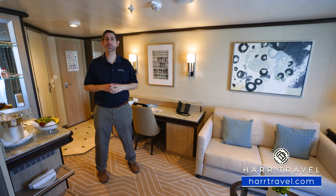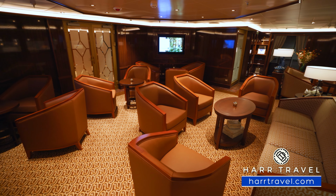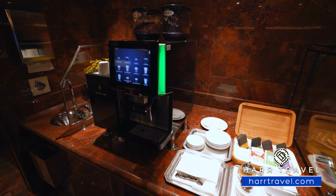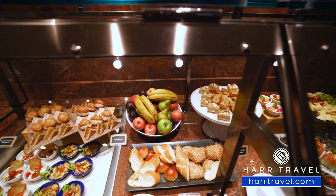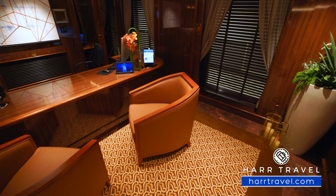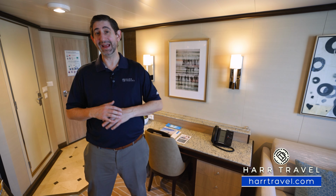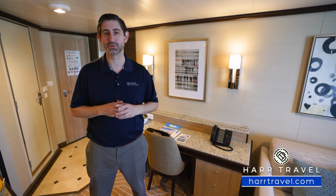Now I mentioned those suite level amenities and there are quite a few here on board. You're gonna have access to the concierge lounge throughout your time here. There you're gonna find small bites to eat. They'll do continental breakfast in the morning, light bites in the afternoon and evening. But the most important thing is that's where you're gonna find your suite concierge. They can take care of everything from dining reservations to basically handling any of your experiences here on board or the shore excursions as well.